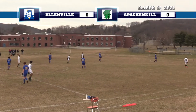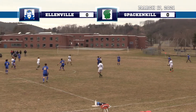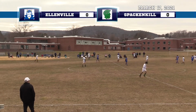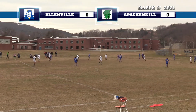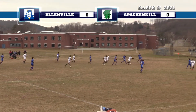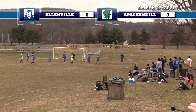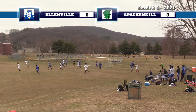Here we go. Come on, Travis. Get in the game, Travis. Beware of the bounce. Beware of the bounce. Come on, come on. Yes, Leo. And I'm back as Ellenville's Helgeson collects to stop it from going in.